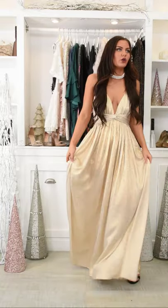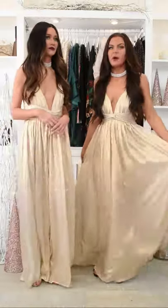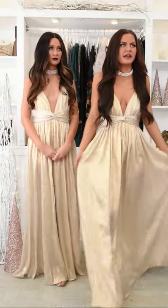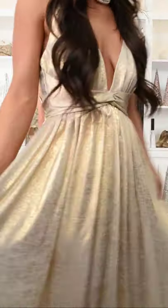This is gorgeous. Seriously. This is probably one of my favorites. I was gonna say, probably in my top three, honestly. Oh, yeah. Oh, there it is. I love this. This is the My Time to Shine Metallic Foil Maxi Dress in Ivory/Gold for $77. This is stunning. Oh, I love it so much.